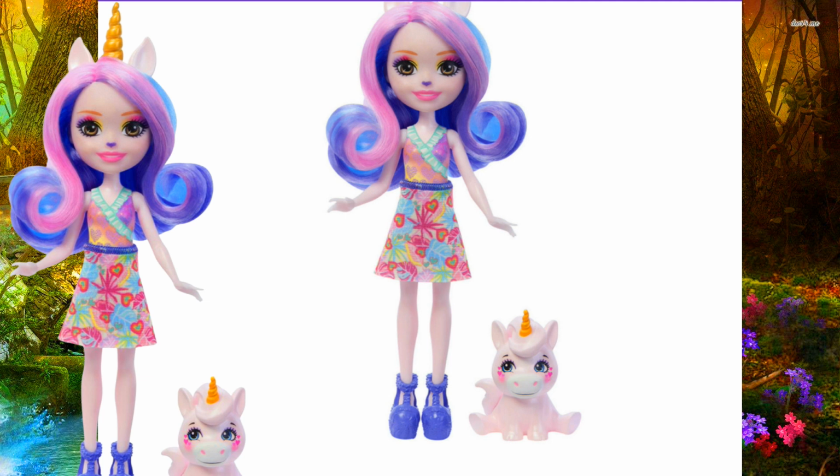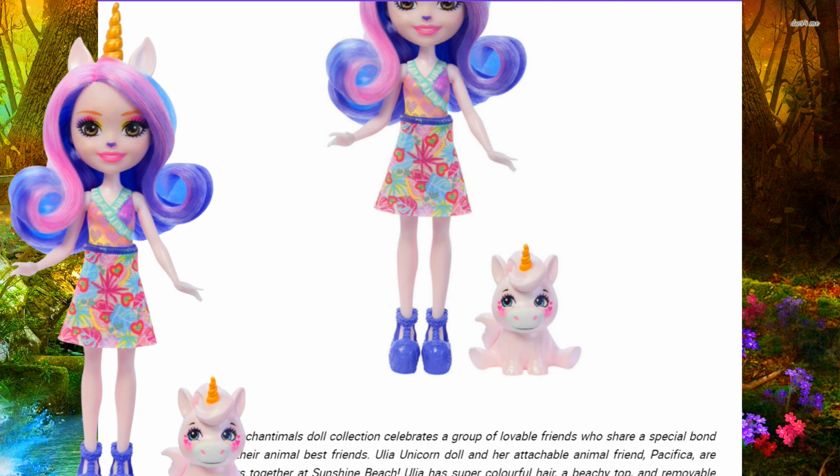This is some information about these dolls. You can pause the screen and you can read it yourself.